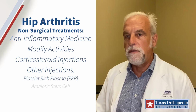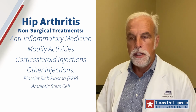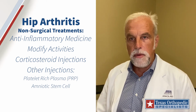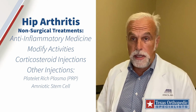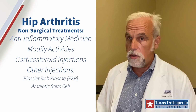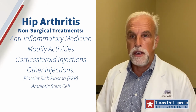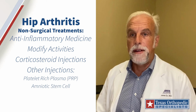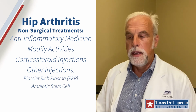The more expensive injections that aren't covered include amniotic fluid or stem cells. Both of those have very strong anti-inflammatory factors in them and can make the pain better. Stem cells can potentially help protect the remaining cartilage. They're not going to regrow any cartilage. They're very expensive, and I think the indications for those are very narrow, but they are in the what we call armamentarium of methods to treat the pain without having surgery.